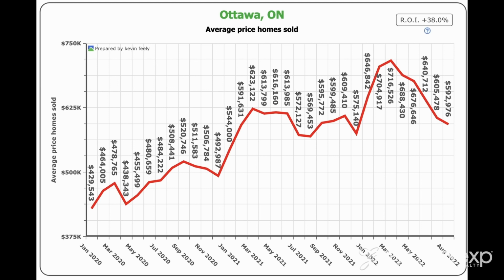We see that home prices were actually increasing in early 2020 before the pandemic started, where they dropped sharply and then they came up, peaking somewhere around October and then getting ready for the next jump up in January of next year. But what I really want to show you guys is what was going on pre-pandemic.